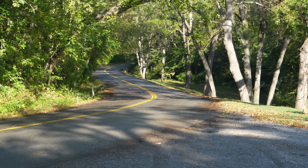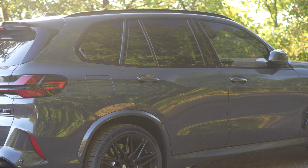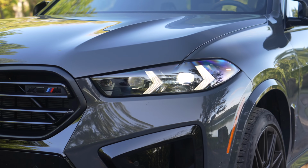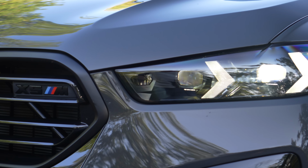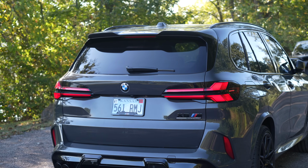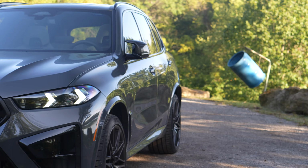Today we have a very exciting video because today I'm introducing my brand new 2024 BMW X5M Competition. So I spec'd out this X5M Competition from the factory. I placed the order about 3 months ago. This actually showed up about a week ago. You might see it's a little bit dirty.